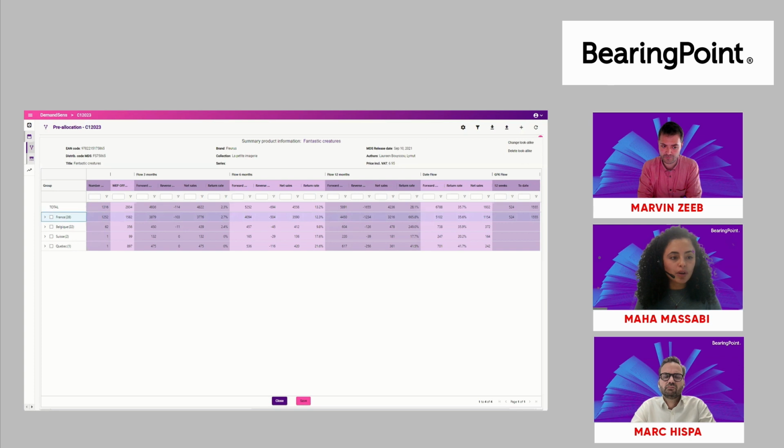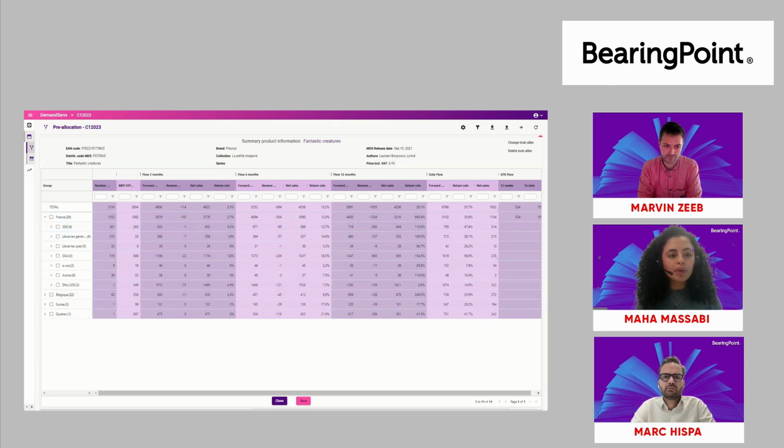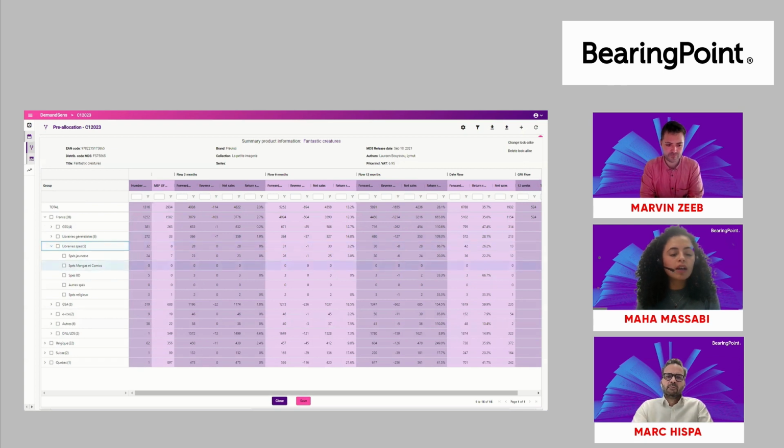And inside each market, we will find 2 levels of networks. The networks are groupings of clients according to their size and their specificities. We can find, for instance, the general bookstores, the specific bookstores, and inside the specific bookstores, we can find the youth libraries, the comics libraries, etc. You can also configure your own network levels.